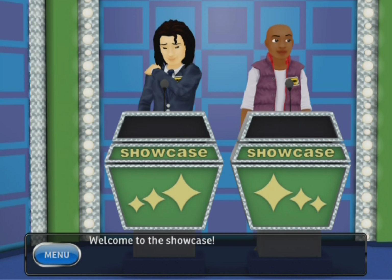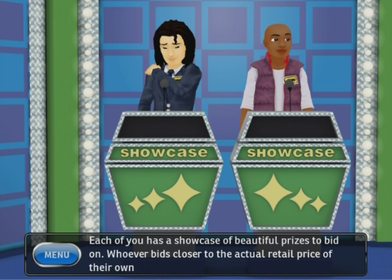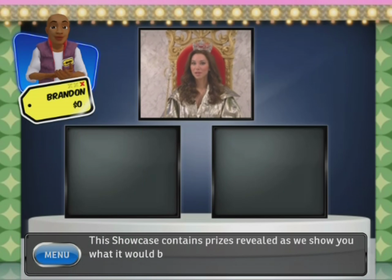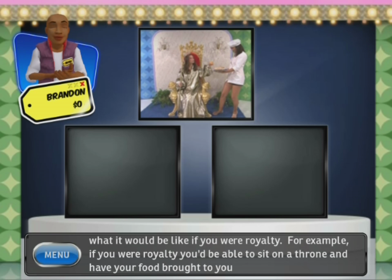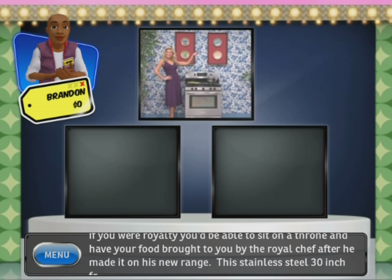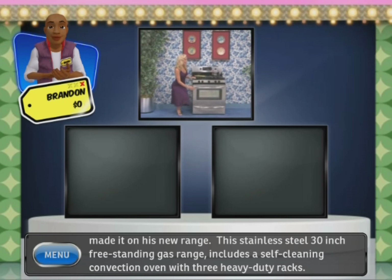Welcome to the showcase. Each of you has a showcase of beautiful prizes to bid on. Whoever bids closer to the actual retail price of their own showcase without going over wins the showcase. This showcase contains prizes revealed as we show you what it would be like if you were royalty. For example, if you were royalty, you'd be able to sit on a throne and have your food brought to you by the royal chef after he made it on his new range. The stainless steel 30-inch freestanding gas range includes a self-cleaning convection oven with three heavy-duty racks.